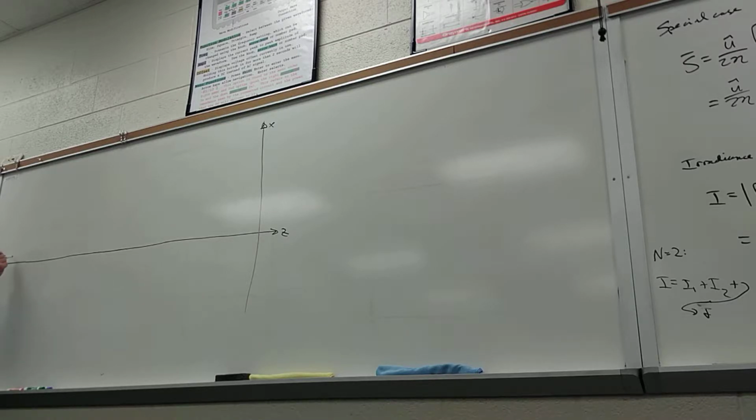Let's say that we have an opaque screen over here, and it looks something like this. And I've got 4 slits. So slit 1, slit 2, slit 3, slit 4. And then the distance between slits here, let's say is D for all of them.